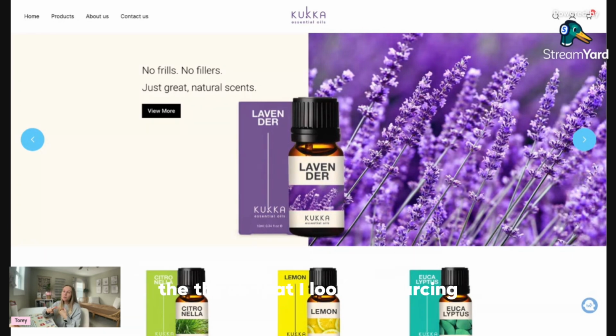Again, the things that I look for are sourcing. Are they sourced sustainably? I want to see on each product page that this lavender is Lavandula angustifolia from France, or wherever it is from. I want to see that. They had no botanical names, which is actually rare. Even a lot of the terrible brands that I don't recommend will have the Latin name, so I find it kind of weird that they don't at least have that.